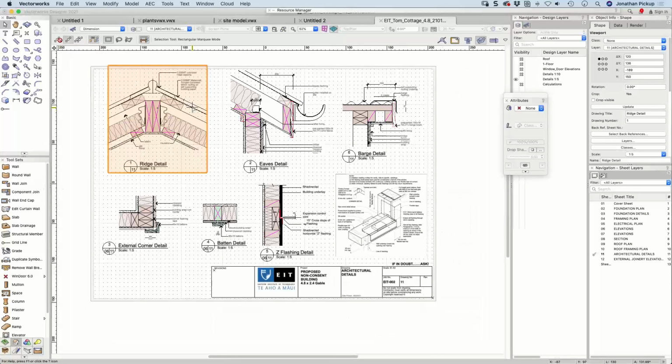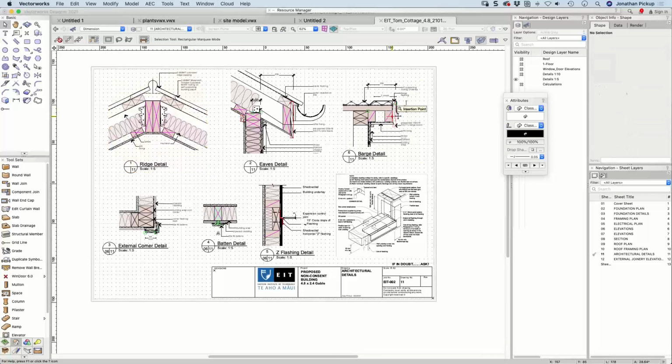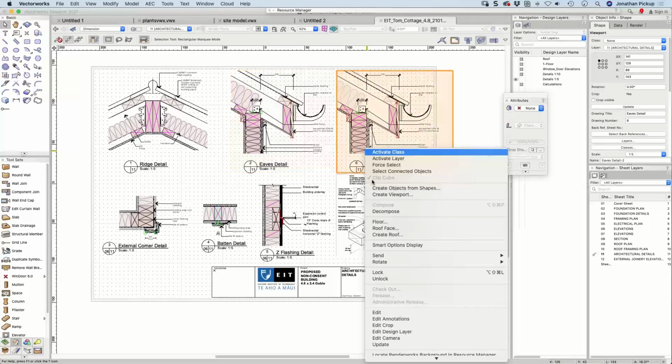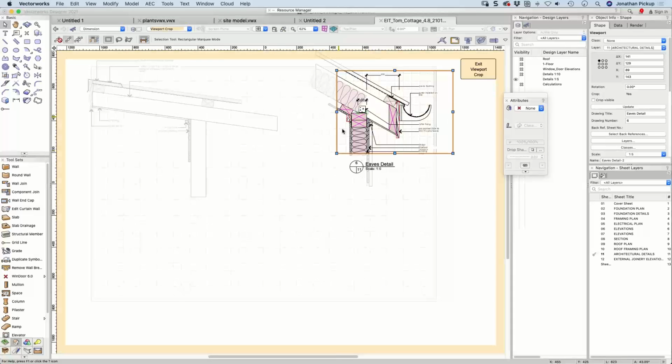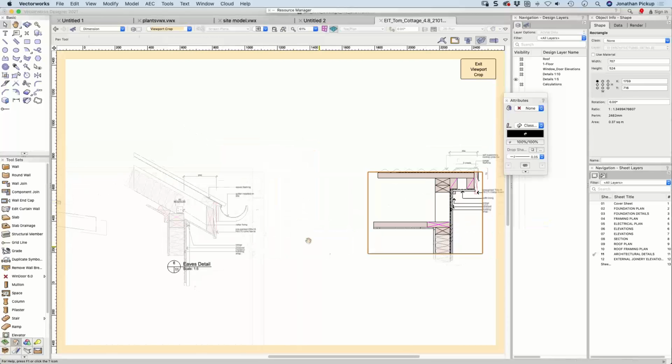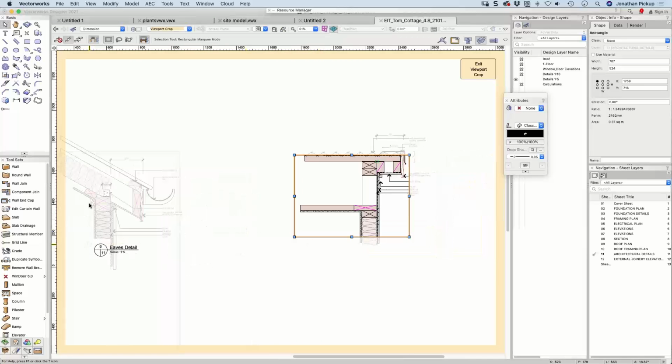What I often do is drag this across just to make a copy. Now I'm dragging it with, I'm on a Macintosh, I'm dragging it with my Option key. If you're on a Windows machine, drag it with your Control key, and then I'll edit this and I'll edit the crop. So it'll go and find my other drawing or my other detail, which is this one over here. And you can see, Amanda, that my label is not consistent with my crop area. So I want that to be my crop area there.